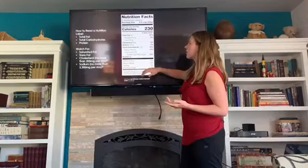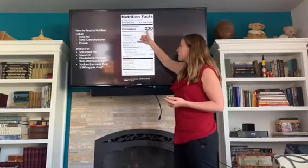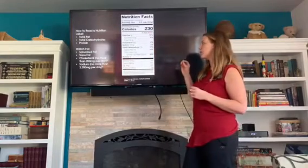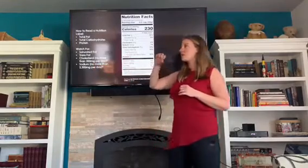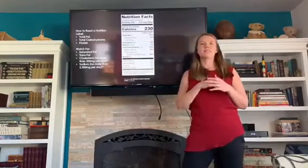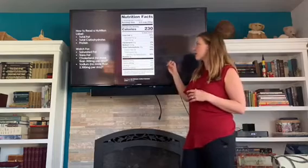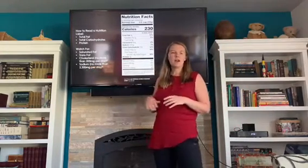Things we want to watch out for, as I mentioned, the saturated and the trans fat. You're going to watch out for cholesterol. You don't want to go over more than 200 milligrams per day. So you want to make sure you're keeping an eye out at how much cholesterol is in your food. And your total sodium. Typically, prepackaged food is very high in sodium. So you want to watch out and try not to consume more than 2,300 milligrams a day.